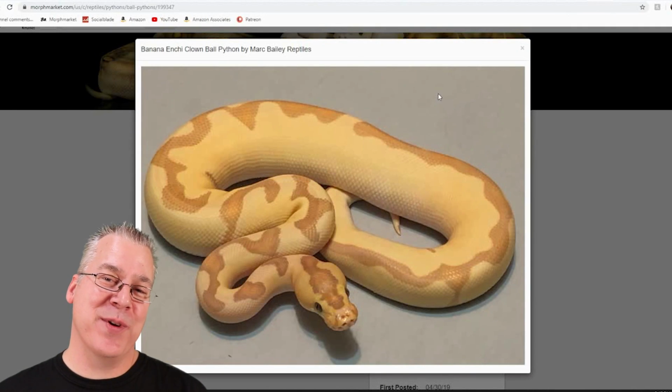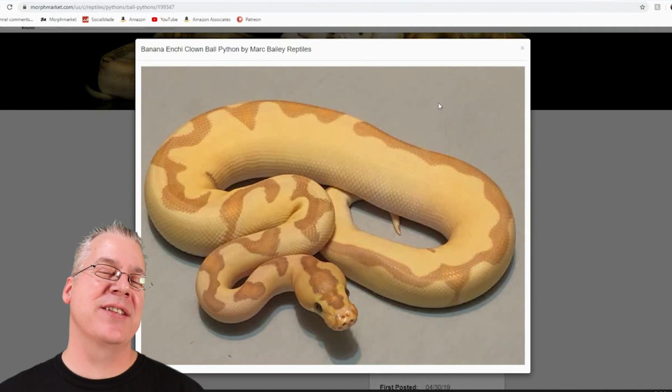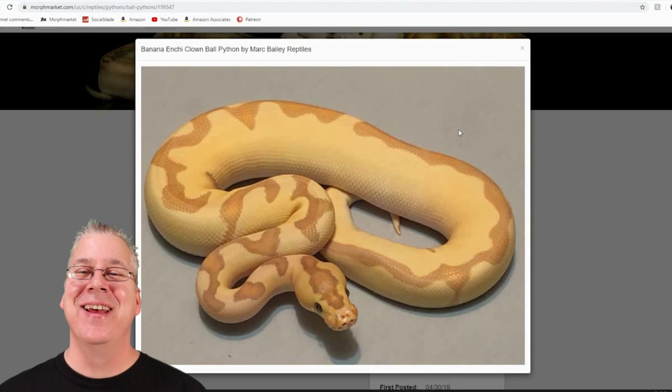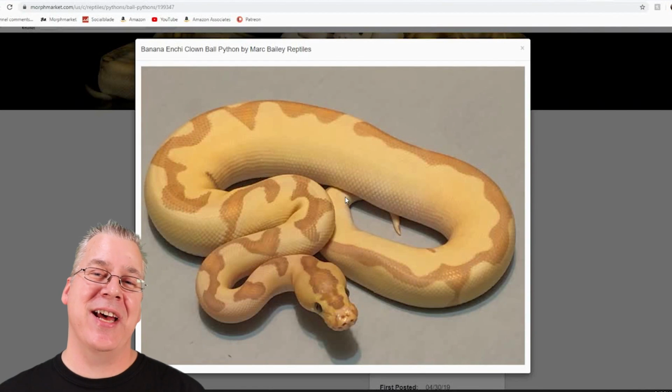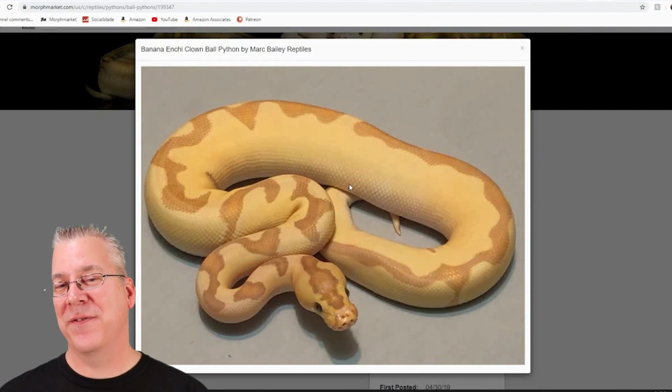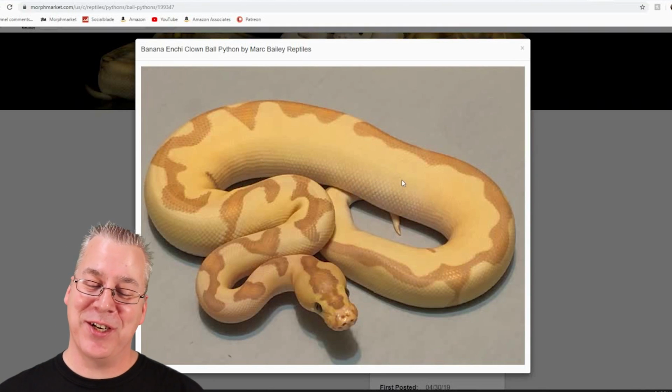So here's another gene, another snake. I actually bought this one this year. This is the second one I invested in. This is probably the most expensive snake that I've ever bought in my entire collection. And let me tell you, it's going to pay off because I have 2 female clowns that are just waiting for this boy. I'm definitely going to start breeding them in about 2 weeks. I'm going to start pairing them up.